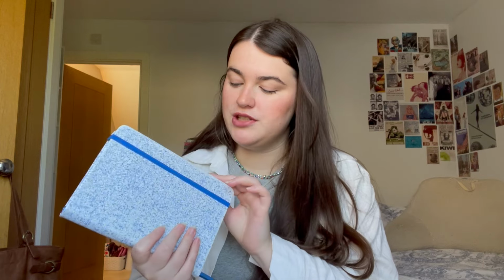Then we have my reading journal, which is very well loved. I've used the majority of this. I'm going to have to get a new one probably at the end of the year. And like I said, reading journal. All of my reading tracking happens in here, and all my reading goals are in here. I write about all the books that I'm reading as I'm reading them in here.